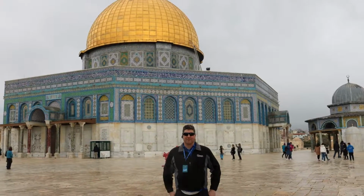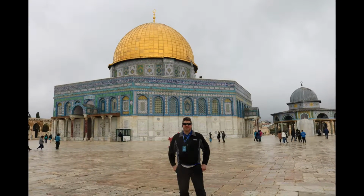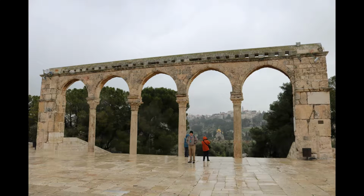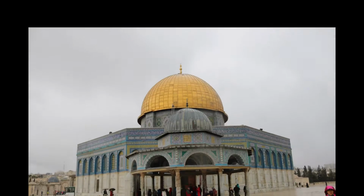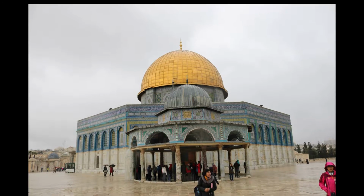But the actual story behind it goes like this, that supposedly in there's a rock where Abraham was asked to sacrifice his firstborn child by God, and then right before he did it, God said, no, don't do it, you've proven your faith. That's supposedly what happened in there. I don't know, I haven't seen any pictures of inside. I'm sure there are some on the internet.